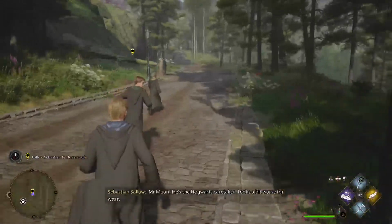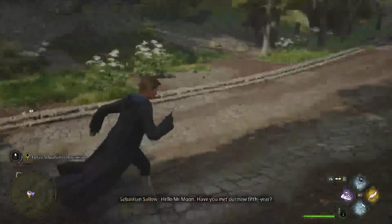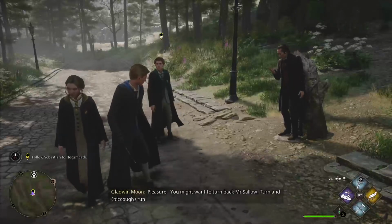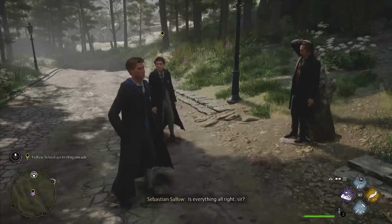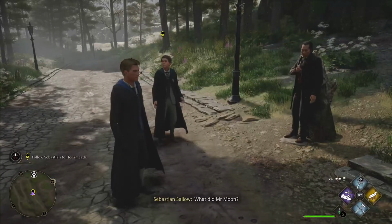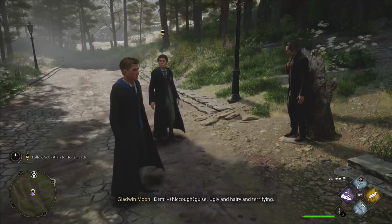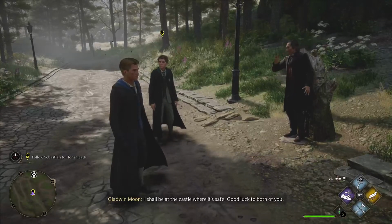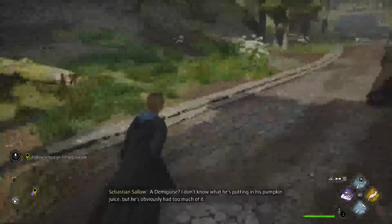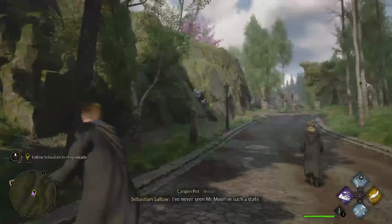Mr. Moon. He's the Hogwarts caretaker. Looks a bit worse for wear. Hello, Mr. Moon. Have you met our new 5th year? Pleasure. You might want to turn back, Mr. Sallow. Turn and run. Is everything all right, sir? Oh, look right at me. Eyes big as saucers. What did, Mr. Moon? Ugly and airy and terrifying. I shall be at the castle where it's safe. Good luck to both of you. I don't know what he's putting in his pumpkin juice, but he's obviously had too much of it. I've never seen Mr. Moon.